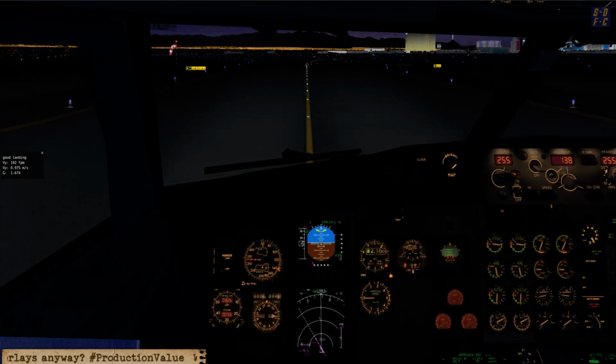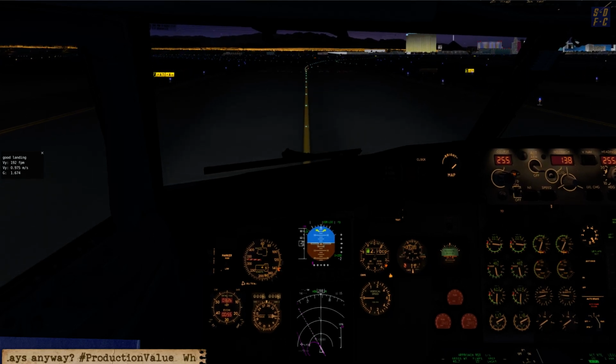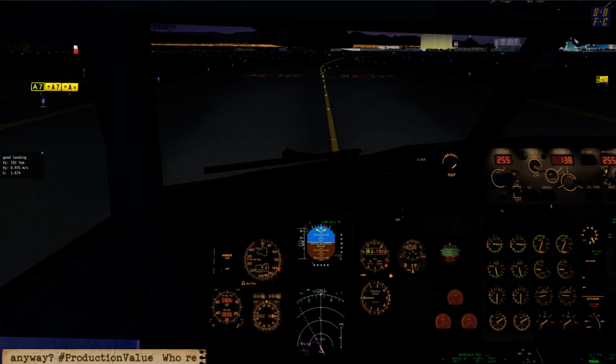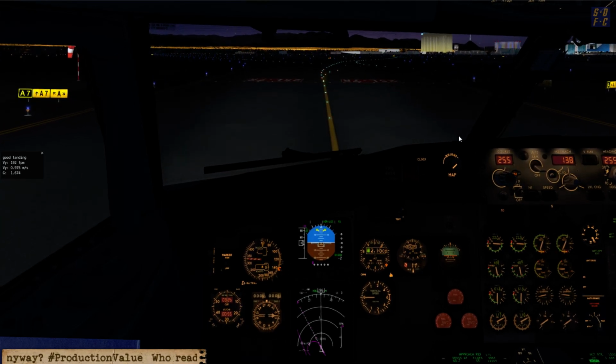Las Vegas Tower, Speedbird 1215 is Alpha 25 left and Alpha 7. Speedbird 1215 at Alpha 7, cross 25 right, taxi to parking via Bravo, good day. Cross 25 right, parking via Bravo, Speedbird 1215, thanks very much.